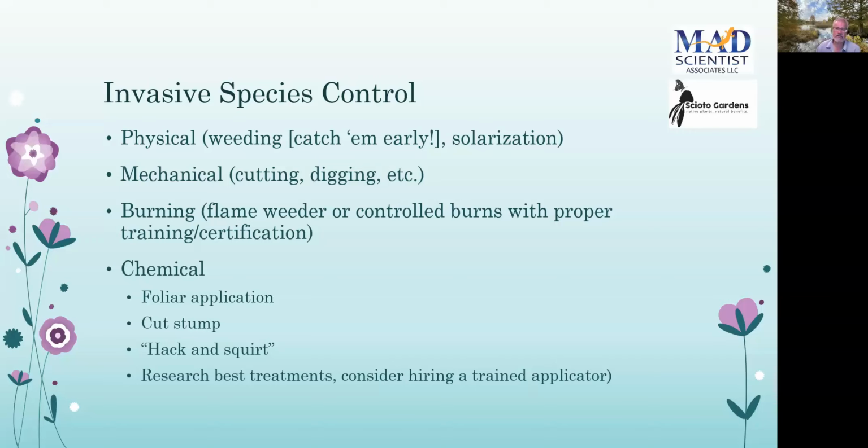So I would encourage you to research the best treatments for the plants that you're dealing with, and make sure you're using the right tool for the job if you go with herbicides. I'm always willing to answer questions in terms of the right herbicide to use. I'd probably actually turn that over to our team. We've got other certified applicators with the State Department of Agriculture that know the herbicide options even better than I do, but we're happy to help you out if you need some recommendations.